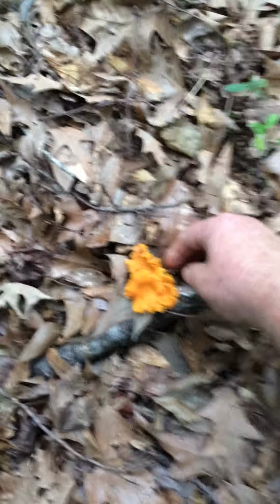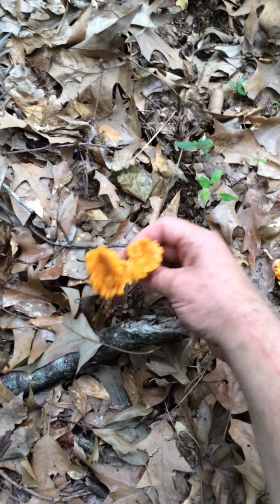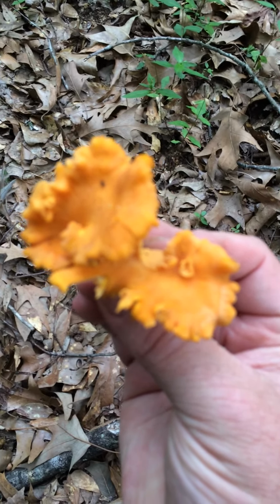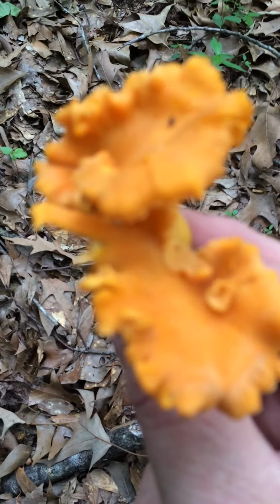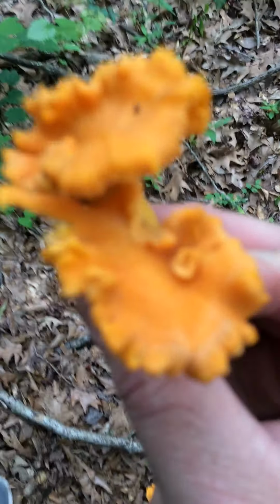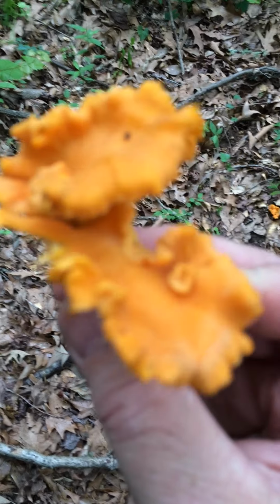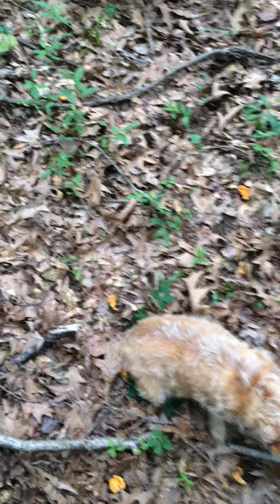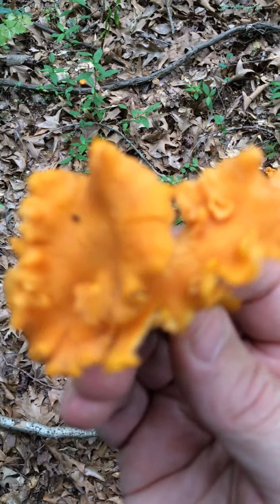And when you cook these mushrooms up and eat them, you'll know what the fuss is all about, especially when compared to grocery store white button or agaricus mushrooms, which are very bland, and you have to put a ton of salt and pepper on them, a ton of butter in order to get any taste. These chanterelles have a unique taste, sweet. The smell is similar to apricots.